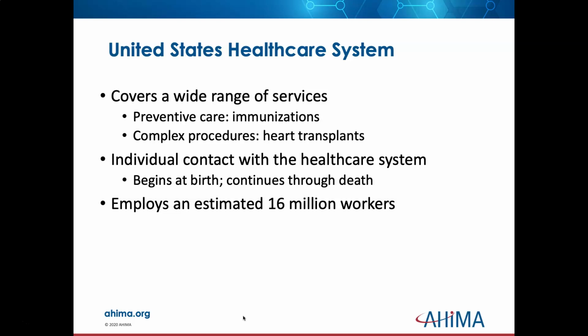So our healthcare system has preventative care, complex procedures, inpatient, outpatient, long-term care, home health, hospice, substance abuse treatment, and detox treatment. For other issues, there's mental health, and there is rehab, inpatient and outpatient. There are specific specialties. We begin with contact with the healthcare system, and it's usually on an individual basis. It starts at birth and continues through death. Our healthcare system in the United States employs about 16 million workers, or at least that was the most recent estimate. That probably is going to change with COVID, so expect some fluctuation with that.